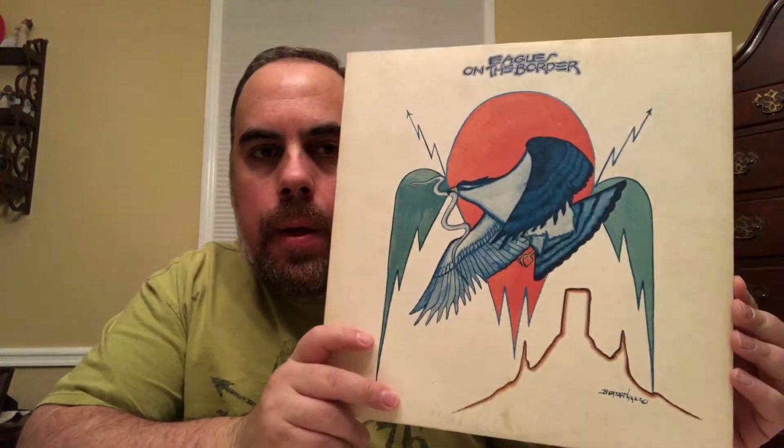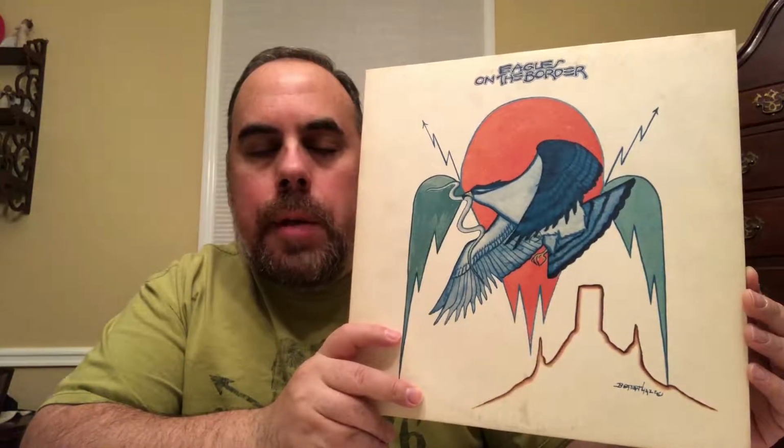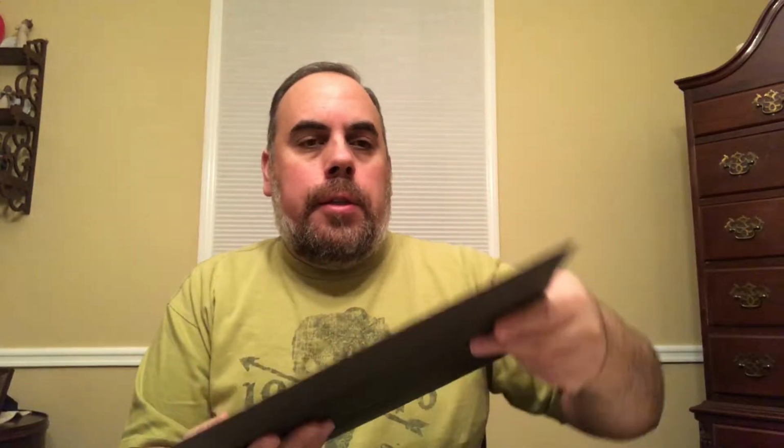Next, Eagles, On the Border. I like this album a lot, especially Don Felder, the rock and guitar that he added to the group. This came out in 1974. It's got songs like Already Gone, Best of My Love. I think they're the biggest songs on here. It doesn't have the insert with a picture of the band, unfortunately. This is the vinyl.